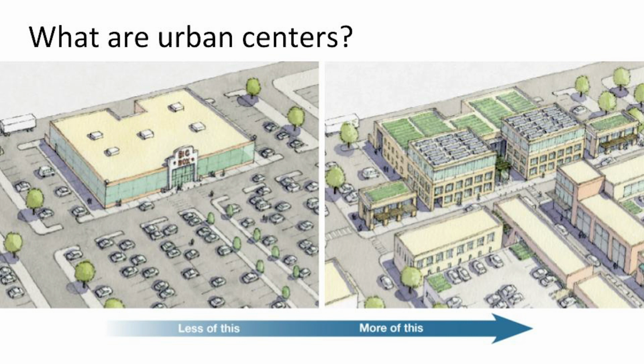What are urban centers? We can think of them as higher density mixed-use locations where we are transforming the form of development from single-story, primarily auto-oriented land uses to multi-story buildings where there is a greater connection of the street network, where people can walk and know where they're going because there are sidewalks and the streets are more clearly delineated.